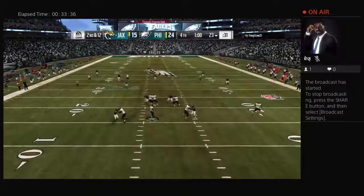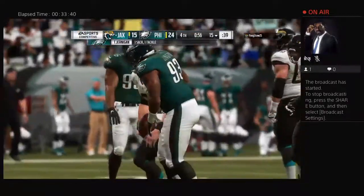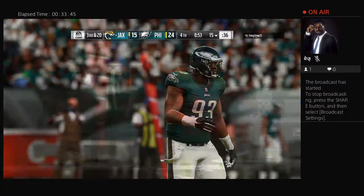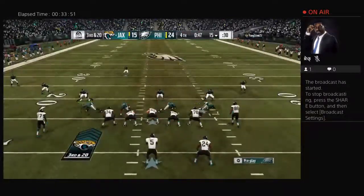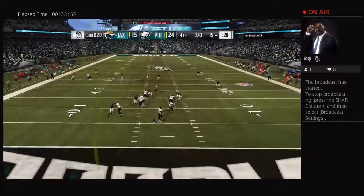Bortles to throw. And he's going to go down again. Timmy Jernigan with a great push up front. He picks up the sack and a loss of 8. So, Brandon, we sat in with a lot of coaches, and when they talk about things they want to accomplish offensively, I'm not sure that sack and sack are on their play sheet.